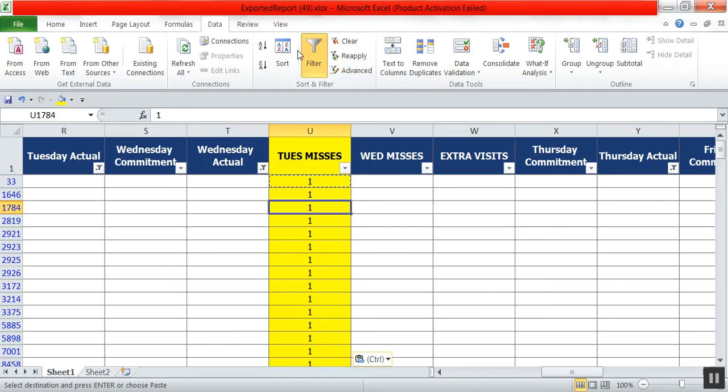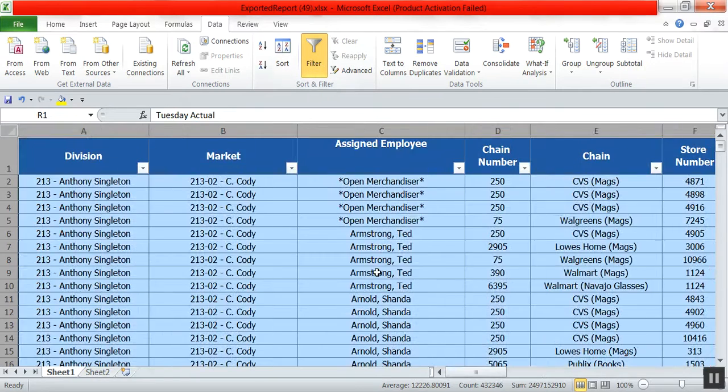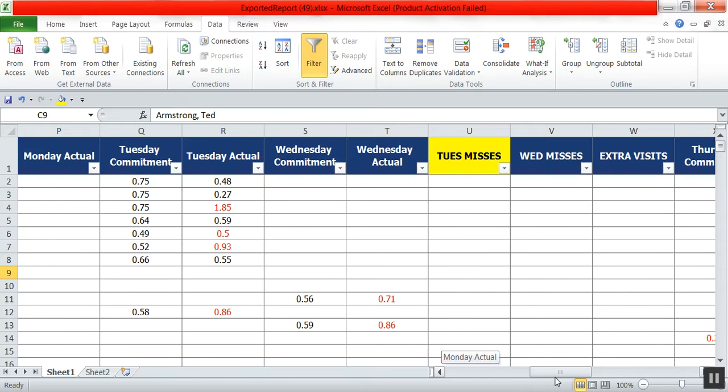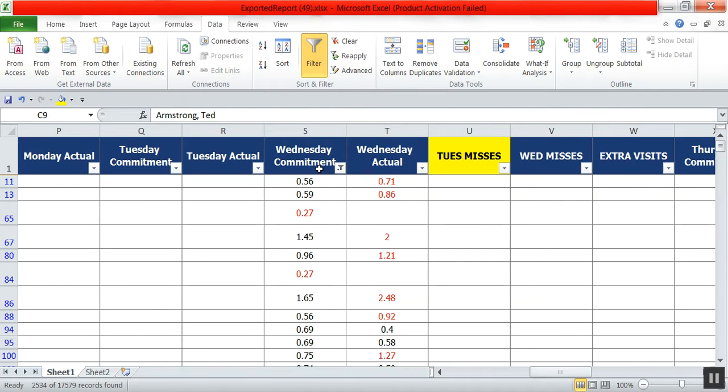I take the filters off, and I'm going to put them right back on because I had a bunch of filters done and undone all over the place, and I don't want to miss any. So I'm going to start back over again, this time doing Wednesday commitment. So same thing. We're going to leave all the ones that are committed, and I'm taking the blanks off. So all the stores that were not committed on Wednesday are not going to show up. All I've got here are stores that had a commitment on Wednesday.